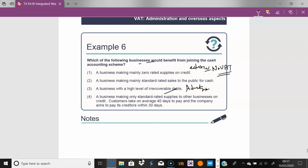If you're making sales to the public for cash, you're getting the cash straight away, so there's no problem and no advantage, because you get the cash straight away and you pay the VAT. The problem is that you send out an invoice, then you have to pay the VAT before you get the cash from the customer. We don't have that problem here.